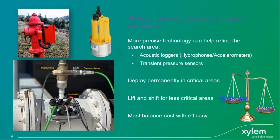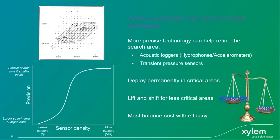But finally, when we're talking about sensors, and even staff time, to be fair, we must balance the sensor cost and the efficacy. So Tommy realized that there was a financial risk to using the side scan sonar more than it was needed. He had to rent the ship, he had to rent the crew, it was very expensive. So he had to be very precise on where he targeted it. And so similarly to that, there's a trade-off between sensor density and precision.